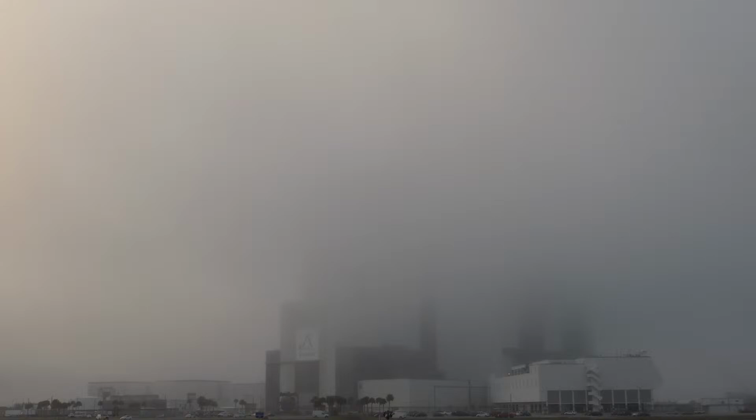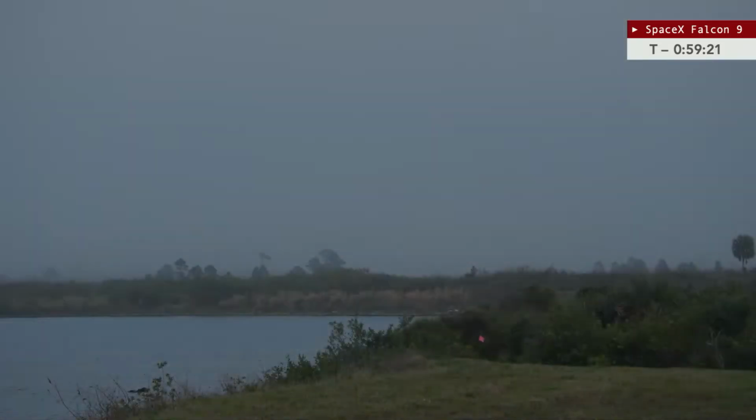Taking a look at what little we can see of the historic Vehicle Assembly Building here, where most recently it's used to assemble NASA's Space Launch System rocket for the Artemis program missions. You can barely see the top of this building, even though it is a staggering several hundred feet tall. Just a glimpse of one of the most iconic parts of Florida's Space Coast and how little we can actually see of it right now.